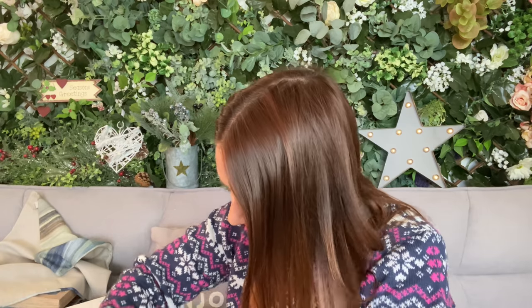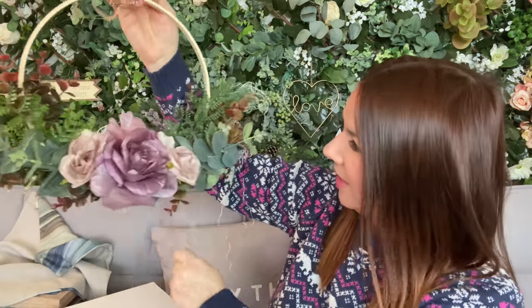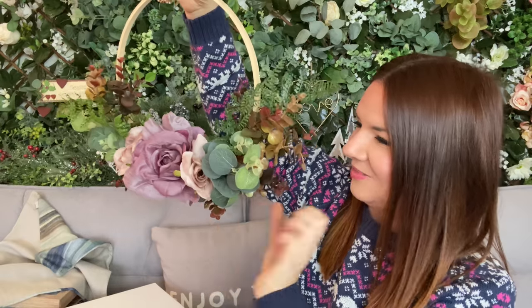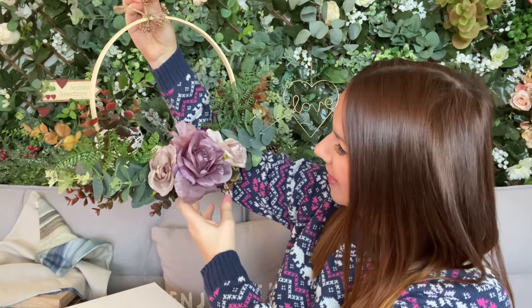And then there's a wreath here. I think this must have been a DIY. Oh, that's beautiful. Look at this. It's absolutely gorgeous. How lovely is that? Is that one of his DIYs? It must be. Yeah, it is, isn't it? That is absolutely gorgeous. I love the colours.